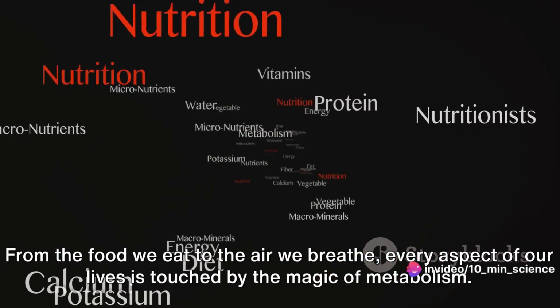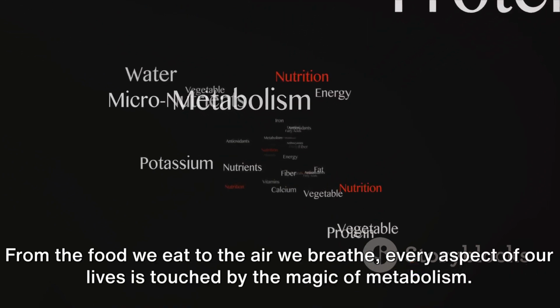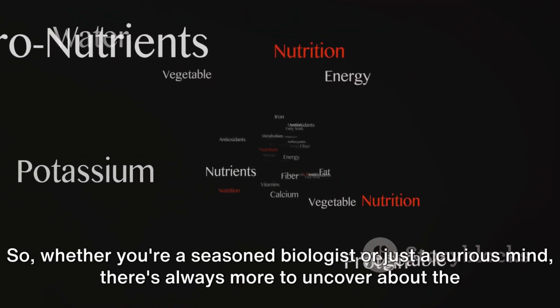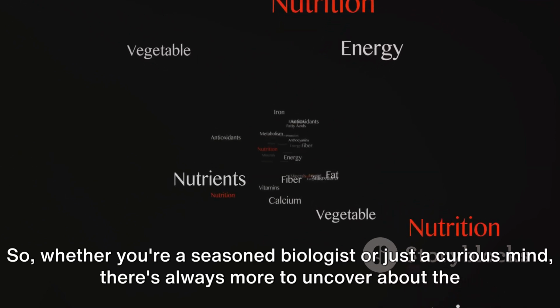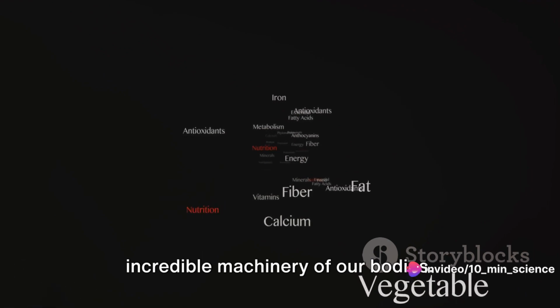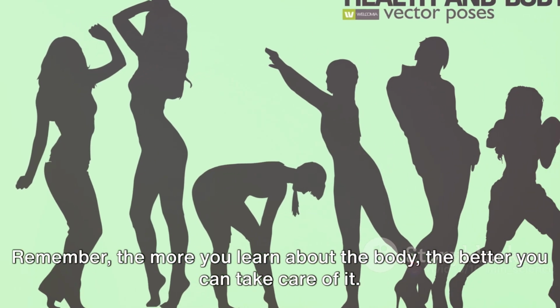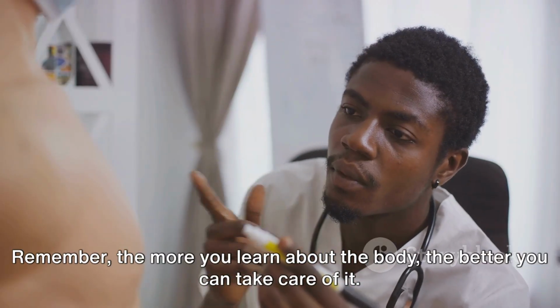our well-being. From the food we eat to the air we breathe, every aspect of our lives is touched by the magic of metabolism. So, whether you're a seasoned biologist or just a curious mind, there's always more to uncover about the incredible machinery of our bodies. Let's continue this journey of discovery together. Remember, the more you learn about the body, the better you can take care of it.